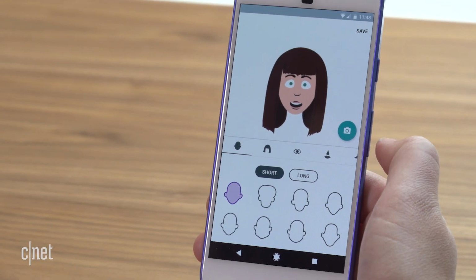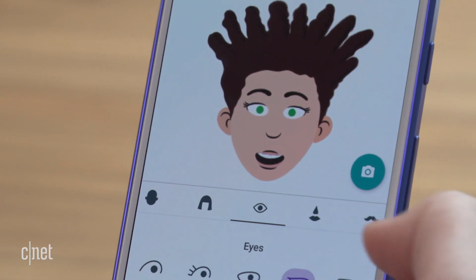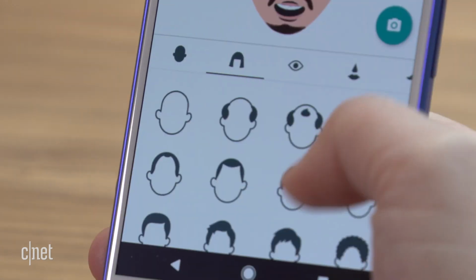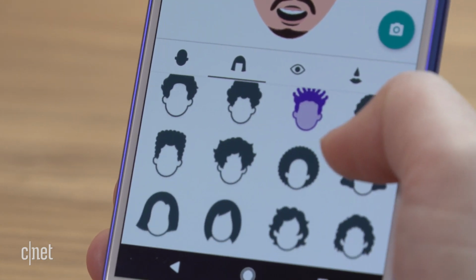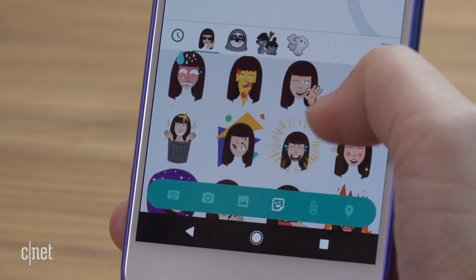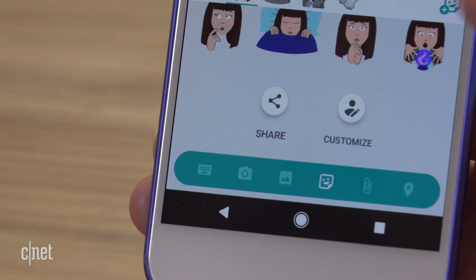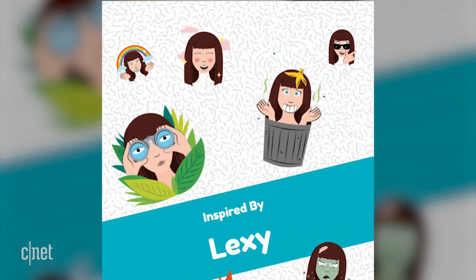If you don't like your hair or eyes or beard, go in and customize. Once you're happy, hit save to see the cartoons. For now, you can only send these in Allo, but there is a share button that lets you send out a cartoon collage.